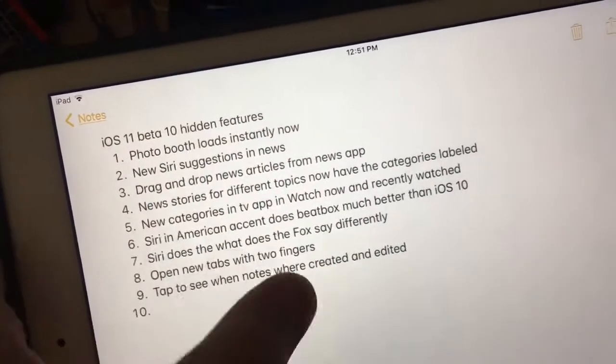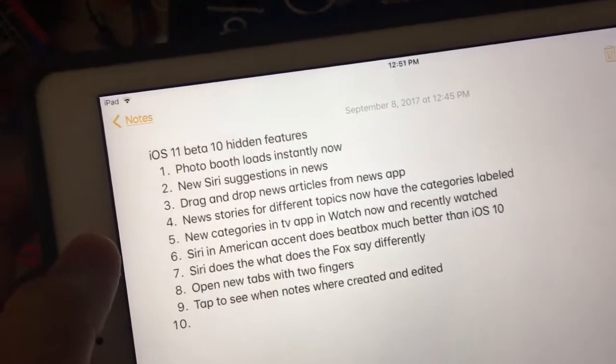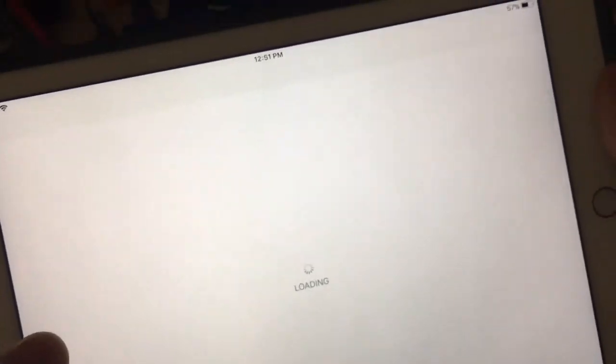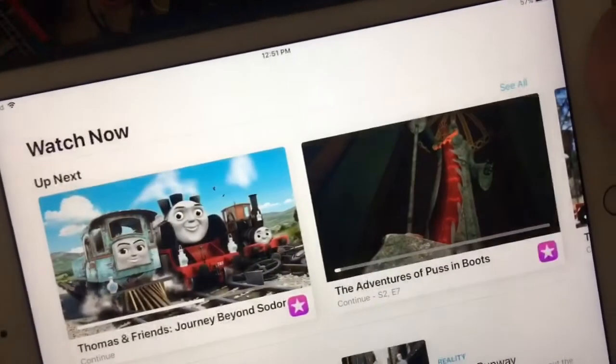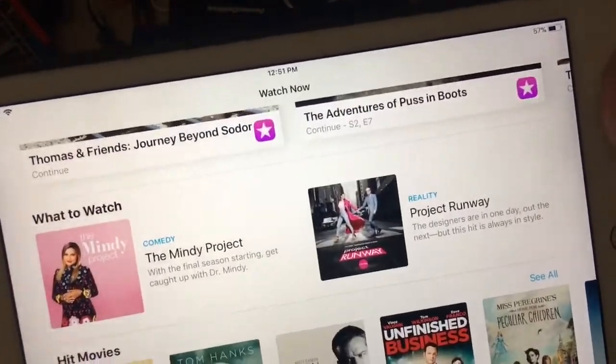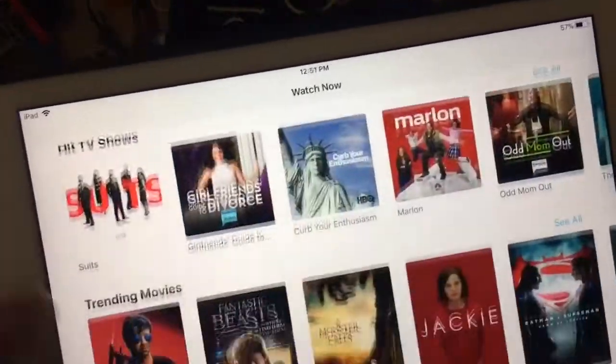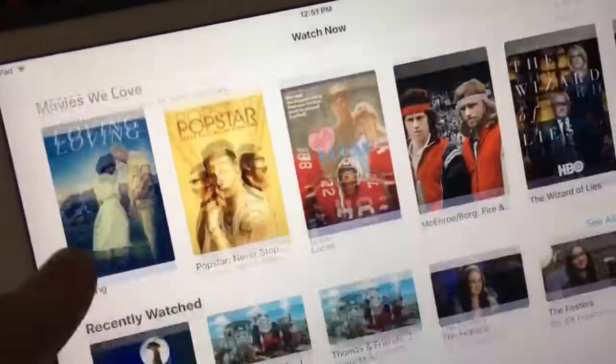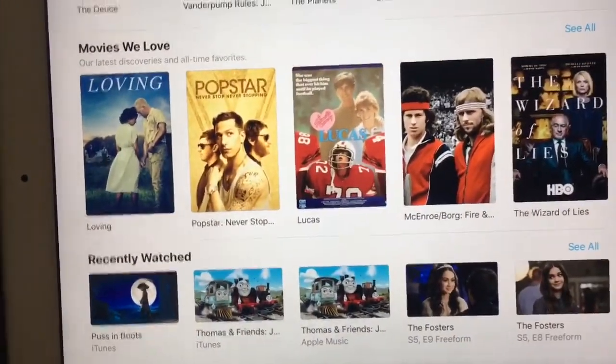Next one is there are new categories in the TV app, in Watch Now, and under the new Recently Watched tab. So when you go to your TV widget here and go to Watch Now, when this loads, it will now show new want to watch stuff, hit movies, hit TV shows that's been there, but new browse by category in the TV app, and Recently Watched is down here now. So it's a really interesting little change.